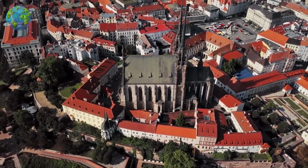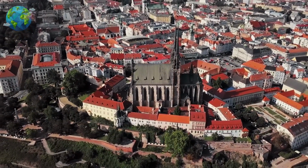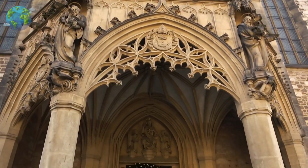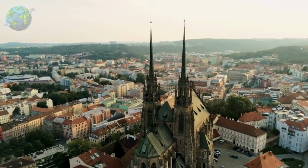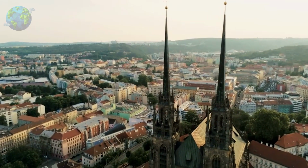The Czech Republic's second largest city doesn't get a lot of attention, but there are tons of interesting things to do in Brno if you know where to look. Brno's city center is dominated by the towering Cathedral of St. Peter and Paul, a great reference point for exploring the old town and its beautiful Gothic and early Baroque architecture.